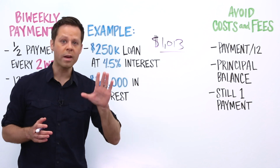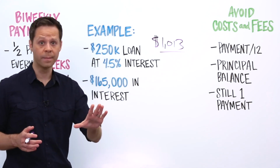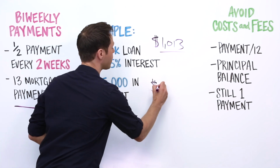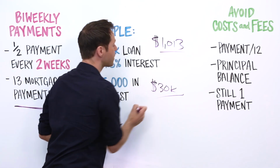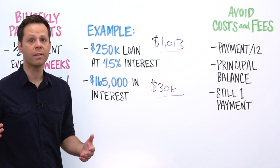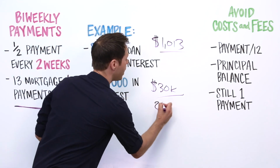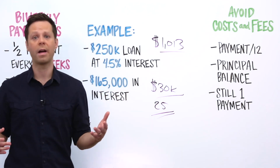If you make just one extra mortgage payment per year, here's what happens. The total interest that you're paying for this 30-year loan drops by about $30,000. And instead of paying it off in 30 years, you end up paying off this loan in 25.